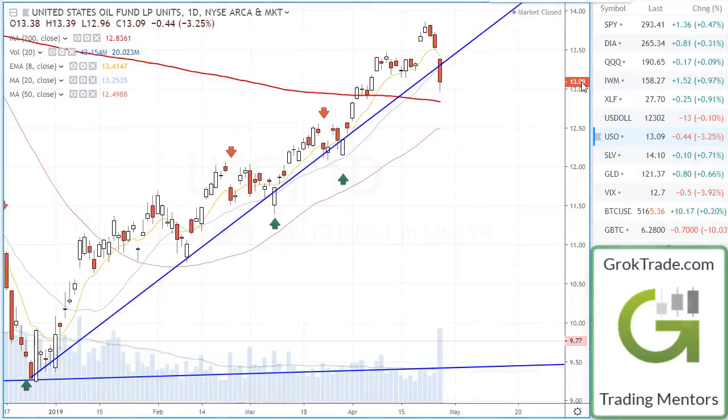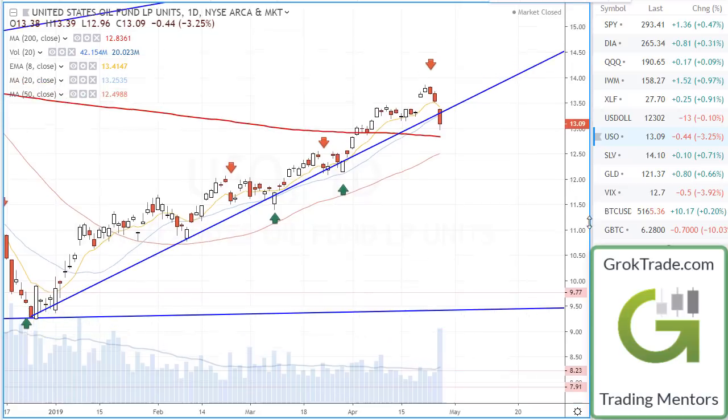Crude oil daily. Big drop. Major trend line broken on massive volume. Massive volume. So look, awesome. Had a dark cloud cover there, a reversal pattern after a pop, put a sell on it. Next day it dropped, and then a big sell off. Wow.